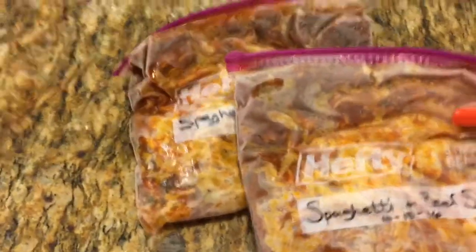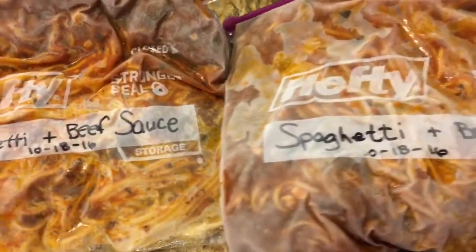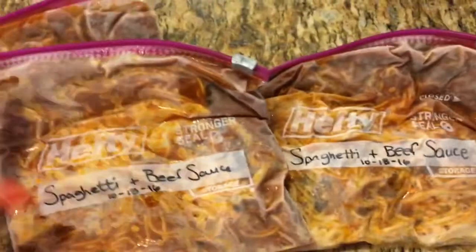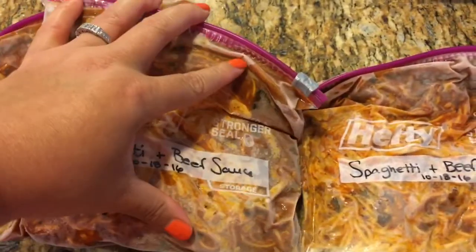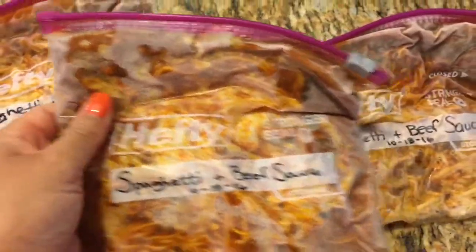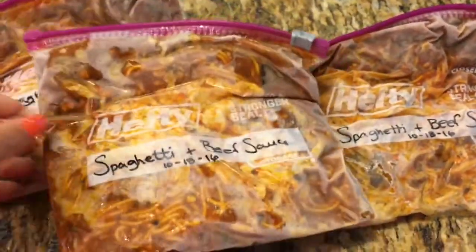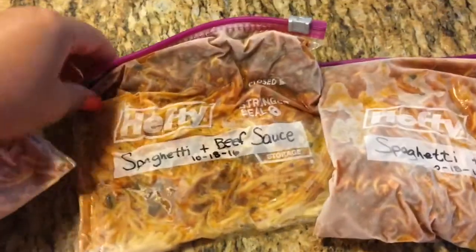So we have this one, and I put this in there on the 18th. So here we go, put in the freezer. And my bags, because my freezer is full, and I think I've mentioned before that I have a really full freezer, don't sit up perfectly straight. That's okay. For the most part, they are straight enough. At least they are not all crumpled or anything like that.